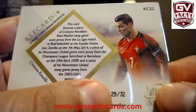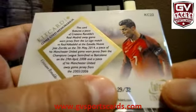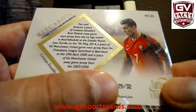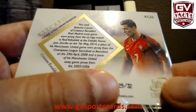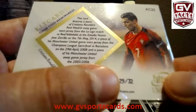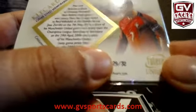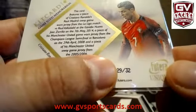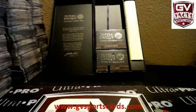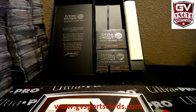29 of 32. First time joiner Brian. Welcome to the room, man. This card features a piece of Ronaldo's Real Madrid game-worn jersey from La Liga match versus Real, let's see, the 7th of May 2014. The piece of Manchester United game-worn jersey from the Champions League semifinal 2008. And a piece of the Manchester United away game-worn jersey from 05-06 season. Nice, nice, nice hit, Brian. Congrats. Two color on that middle piece, too.